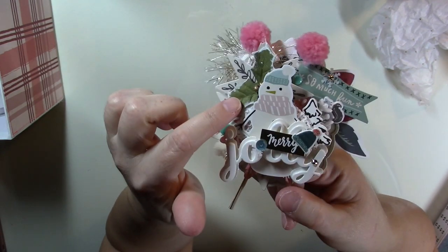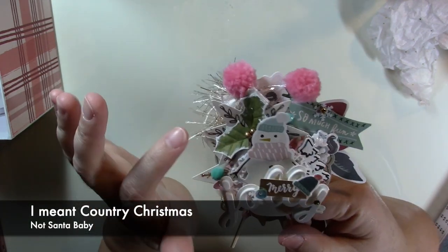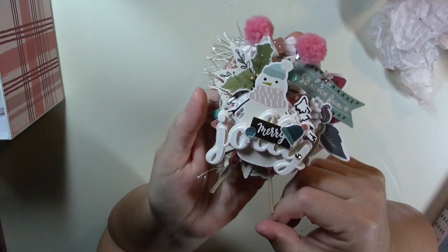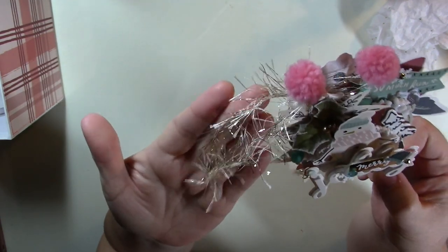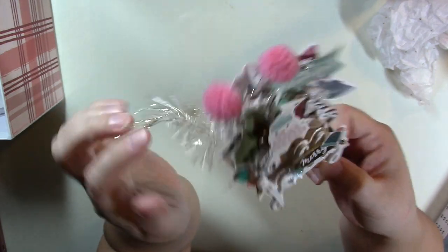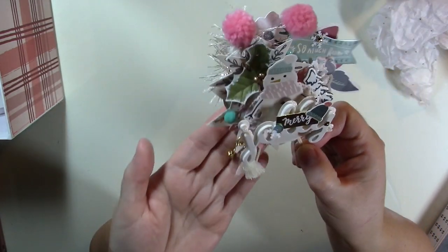And here, I have a little holly leaf, and this is actually from the Prima Santa Baby collection. Now that collection is red, and these berries were red, so I colored them in with my gold metallic marker so that they would blend in better. I have some of my favorite Martha Stewart eyelash trim here in the gold and kind of white. I put a little bow on my drumstick end, a seam binding bow, it's hard to see. I have a little dangle on my star here.